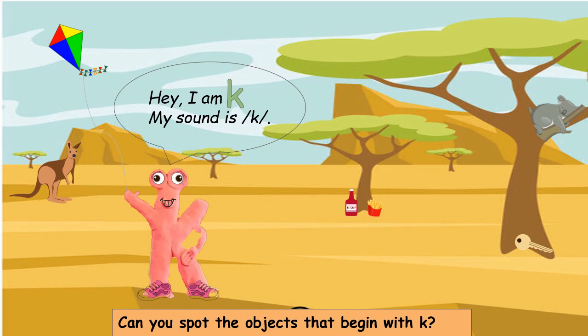Hey, I'm Kay. My sound is K. Can you spot the objects that begin with K? I'm flying a kite. There's a kangaroo, ketchup for my fries, a key, and a koala bear.